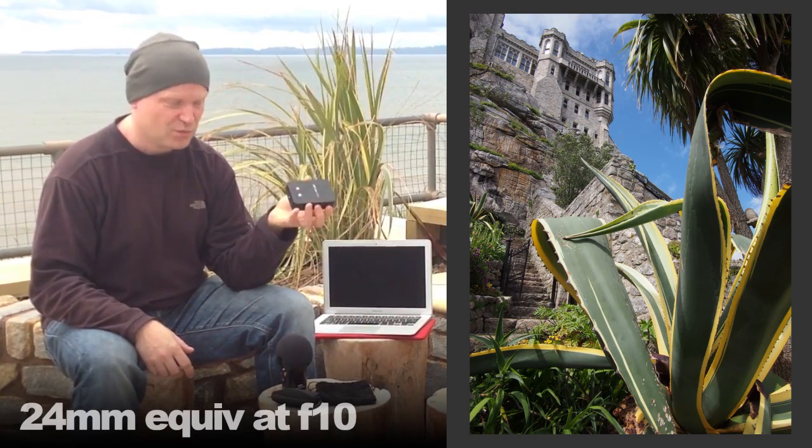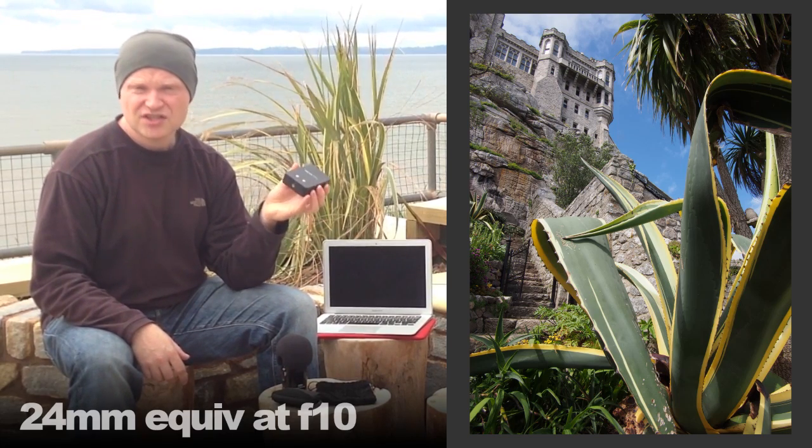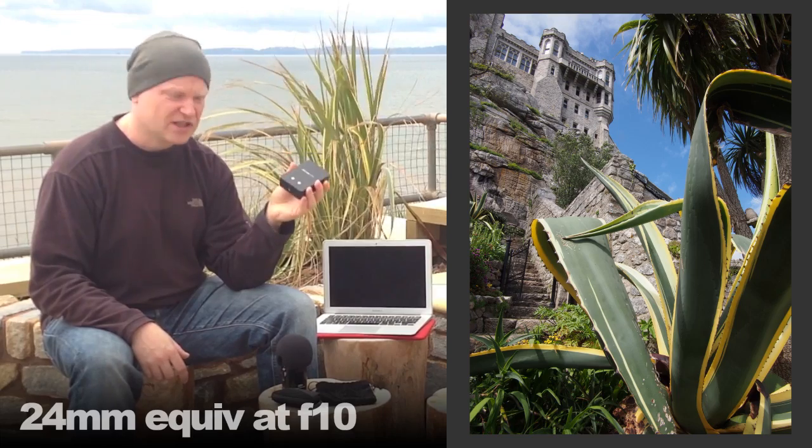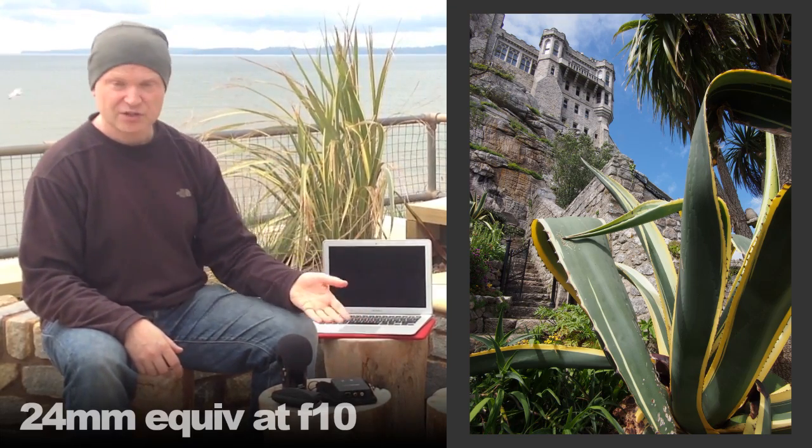How much does it cost? Well, it's about £150 or $250. And there's lots of different USB DACs around. This is just the one that I tried. I can vouch for it. There are many others available, varying in price. This is actually one of the cheapest ones.